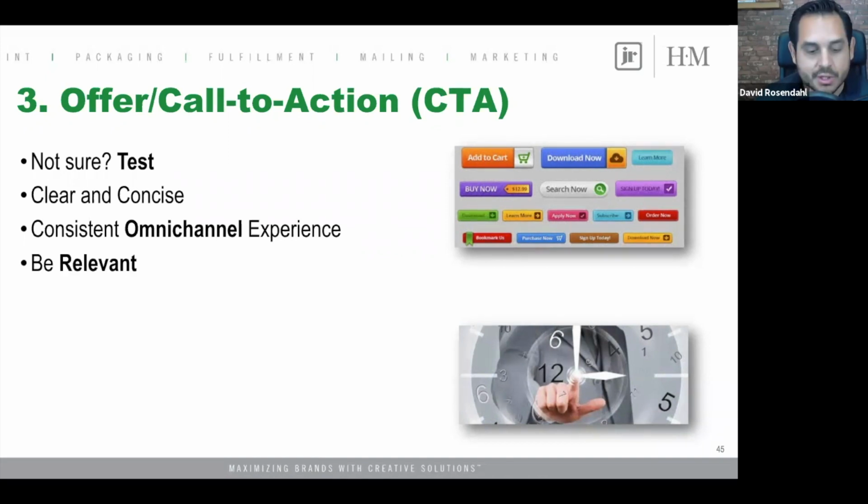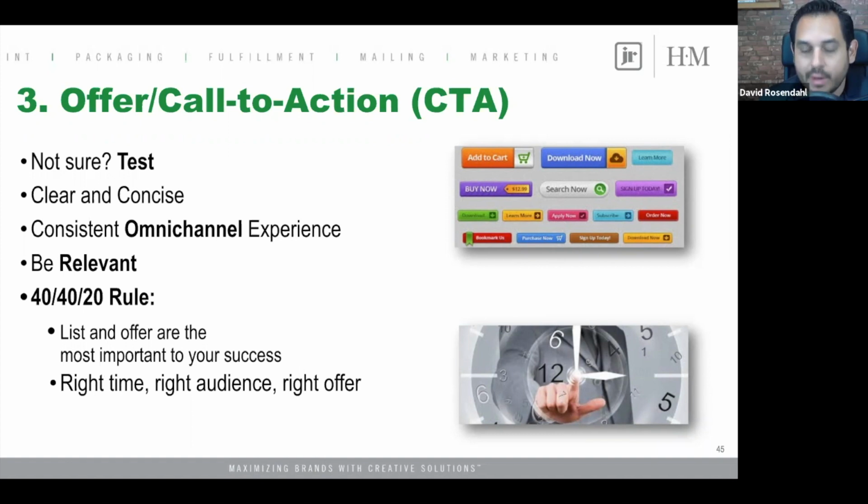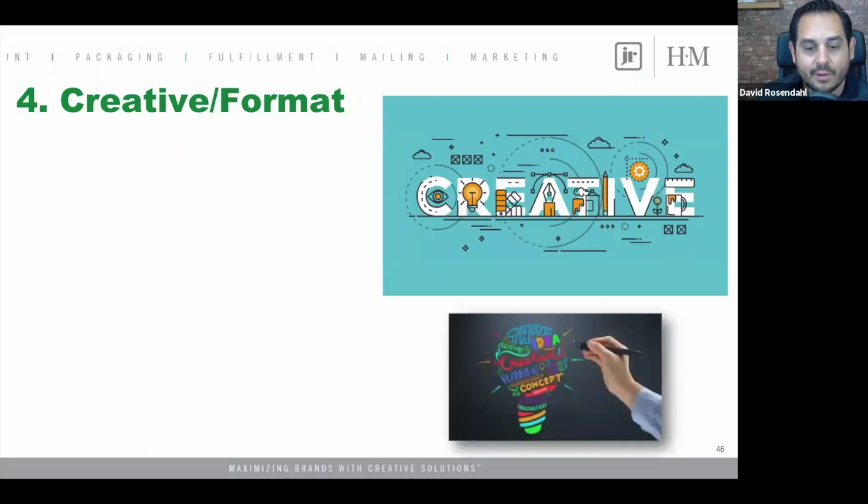The call to action should be as relevant as you can, meaning that it's relevant to the group of people that you're engaging. There's the old 40-40-20 rule, which says that, look, your list and your offer, the list and the call to action, are likely the most important piece of what you're doing here, the most important items that you need to take into consideration. Okay, so don't skip over this stuff. This is really important to be thinking about as you're trying to engage the right audience at the right time with the right message that's going to drive the action that you're looking for.